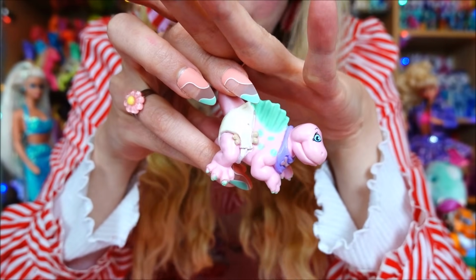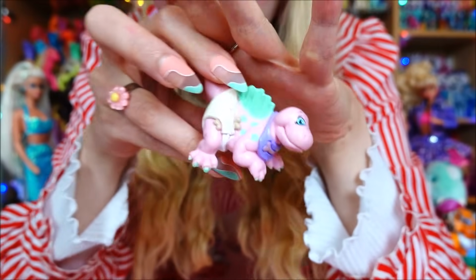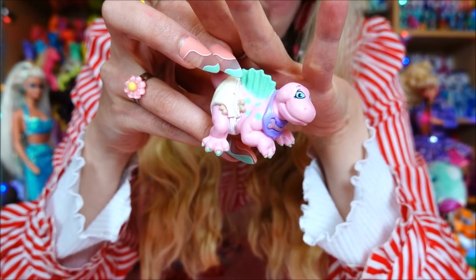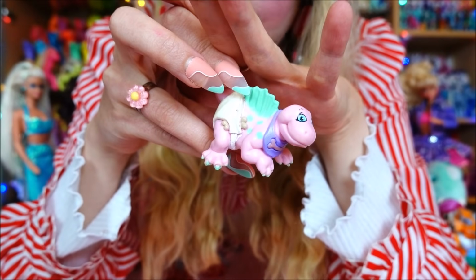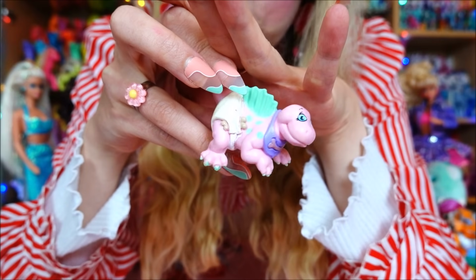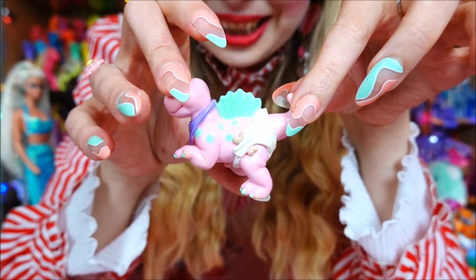This one's from 1992. I think most of them are around that time, 1991, 92. There were 3 sets of these dino babies. All of them came with 4 babies. So there should be 12 of these little diaper dino babies out there. This is my second one that I have.